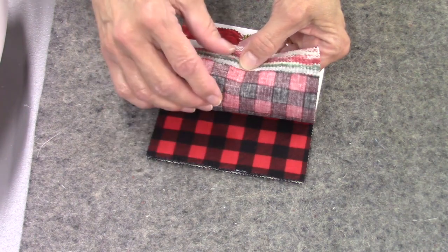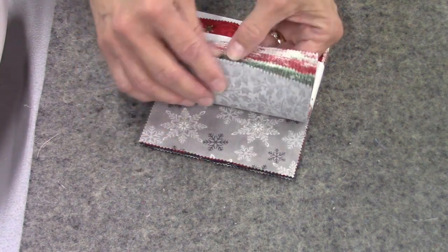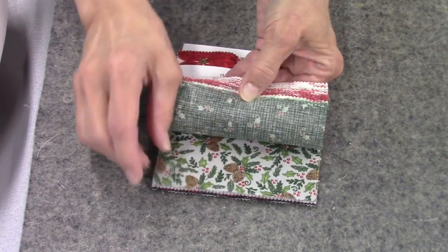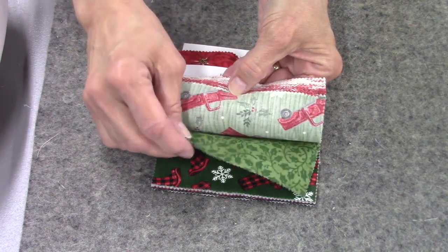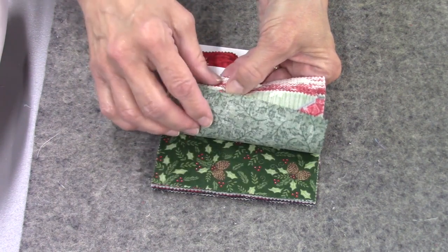There's trucks, poinsettias, more trucks, more snowflakes, more holly leaves. It's just really cute. There's some pine cones. It's really cute, and there's enough variety in the fabrics that I think this will work really well for what I want to do.